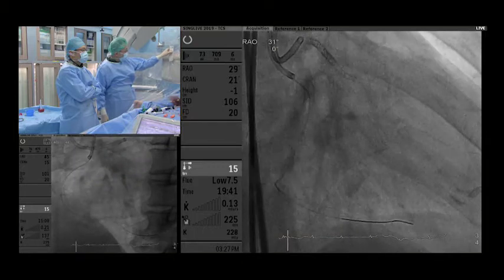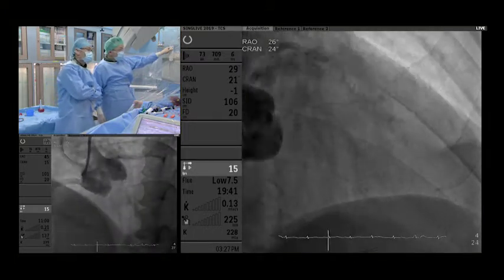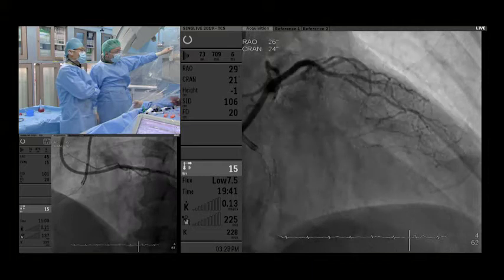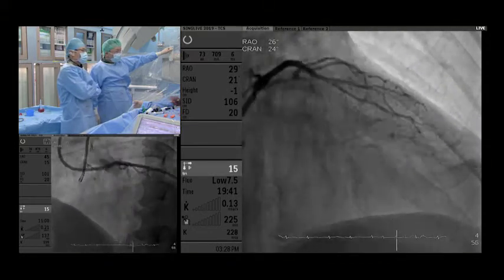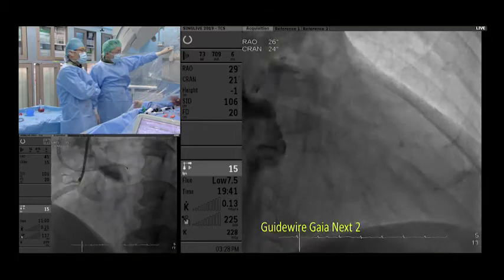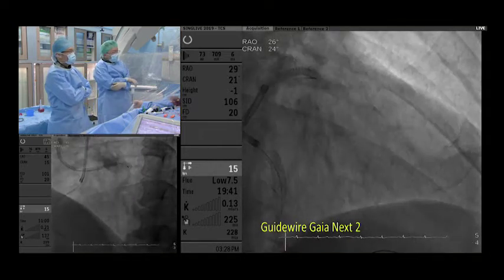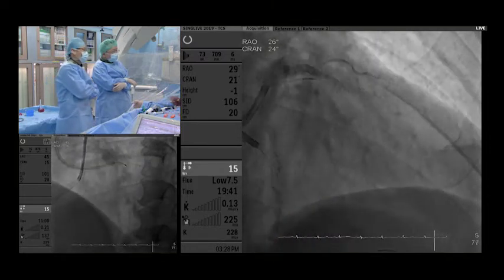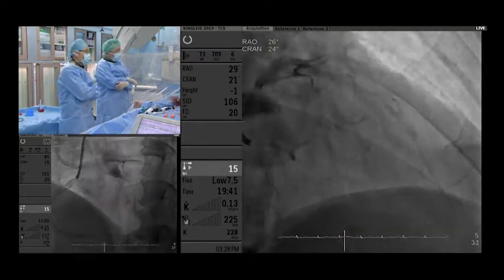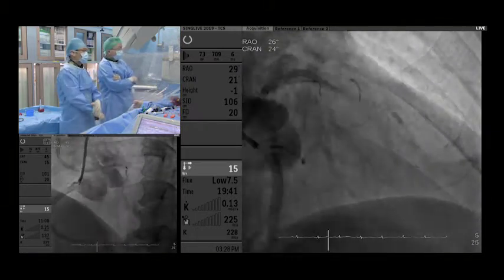I did some antegrade work. And considering very heavy calcification by CT, I started with Gaia Next 2. This wire is very resistant to calcification and seldom trapped. And this is dual injection with antegrade Caravel and retrograde guiding. So the occlusion seems to be relatively straight, but it's 30 millimeters, as multi-slice CT suggests.